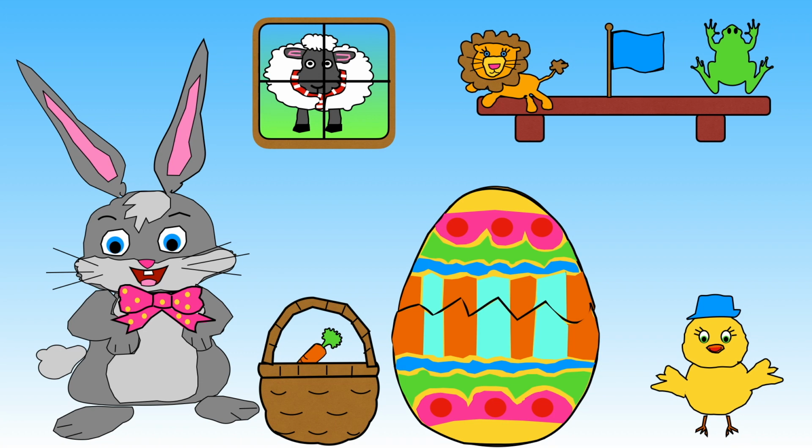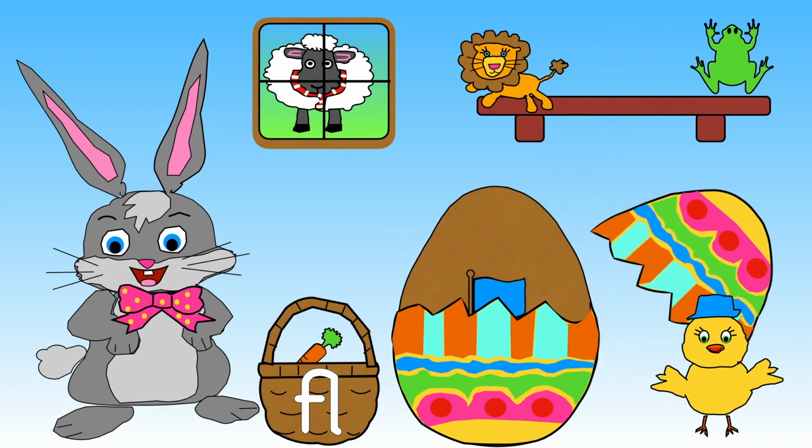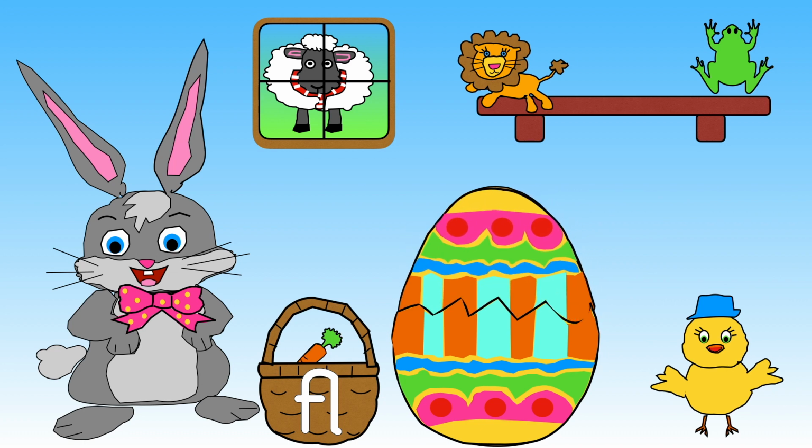Rosie Rabbit needs a toy that starts with F. Which one should she choose? Lion, flag, frog. Yes, she needs the flag. Flag.